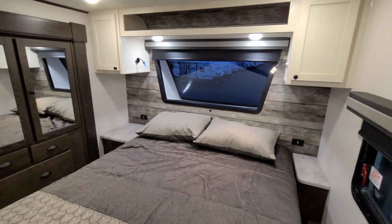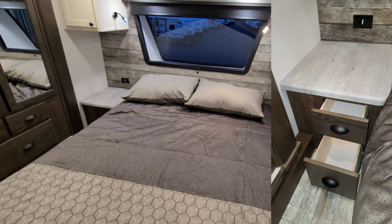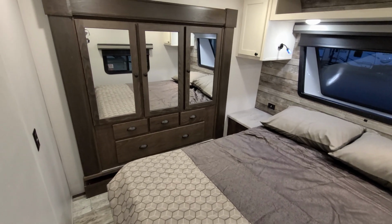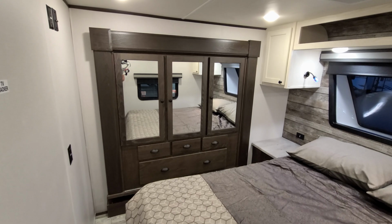Electric outlet on both sides of the bed. Little bit of nightstand on each side of the bed, but the one on the left does have 2 pull-out drawers also. And then your bedroom slide is basically a closet slide. So you have hanging closet across there, and then you have 4 drawers.